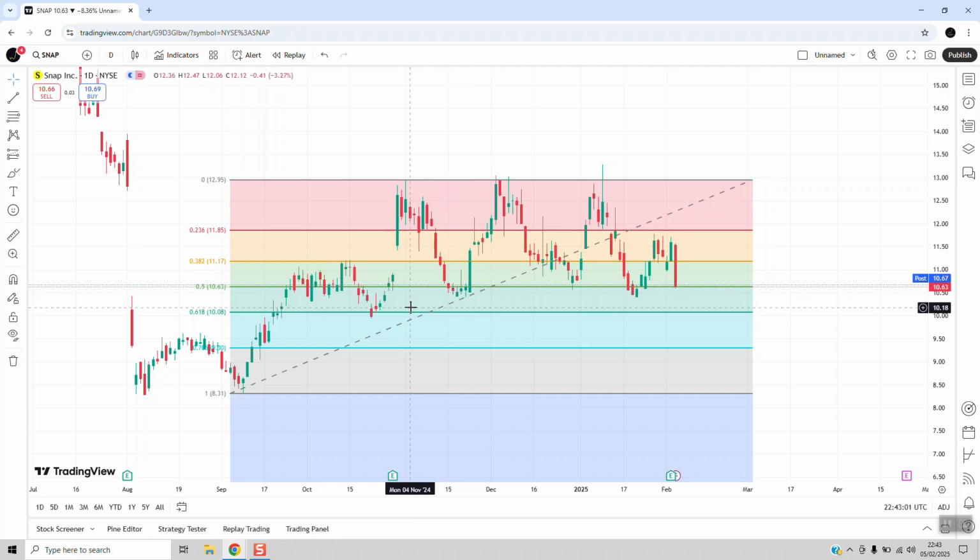And usually this dark green area is known as the golden zone, and price likes to retrace down to this area before bouncing back up, and we can see that is exactly what Snap is doing. If you are looking to get into Snap at the moment, the good news is price has just retraced back down to test the golden zone again.